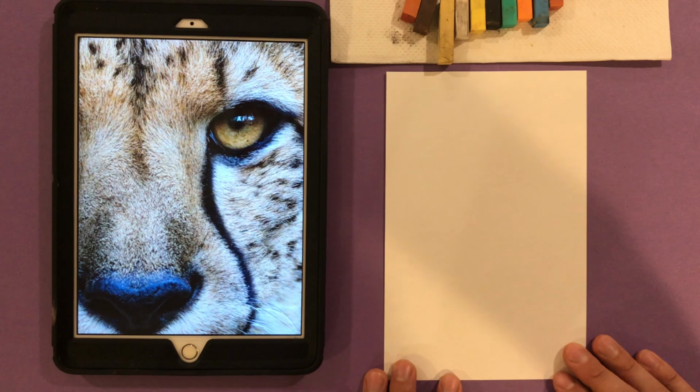Notice I'm not erasing at all. I just keep adding. That's the trick here. It's like paint. You just layer it, and I'm just layering pastels.